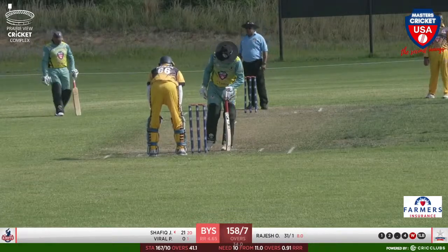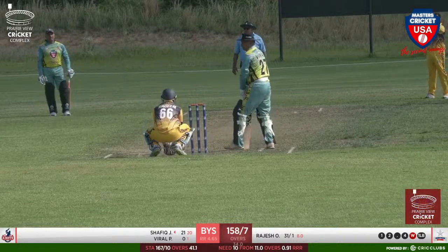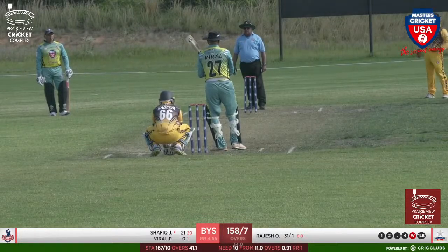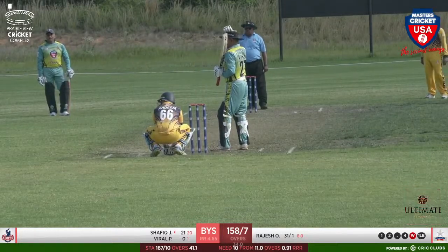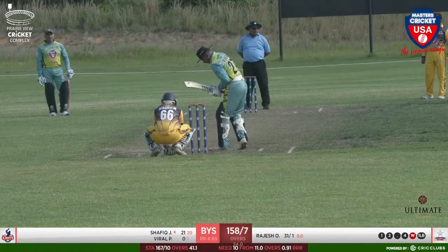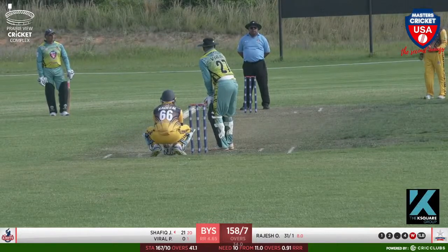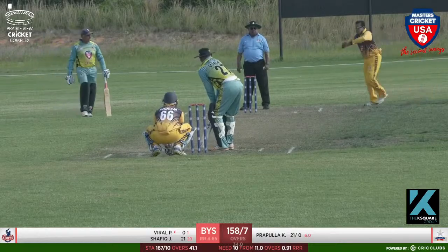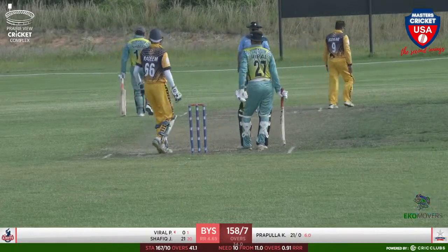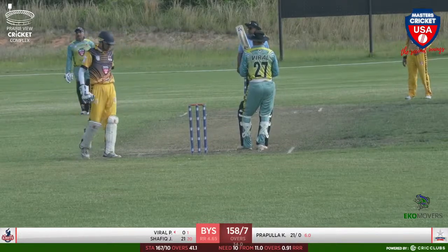And on the other end, Mr. Patel is now being replaced by whom? Kumar. Kumar is going to replace Patel. Kumar coming in, right arm over the wicket. Viral Pandya goes for a little cut shot off the back foot. Wicket keeper taking it cleanly. No run.